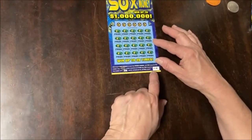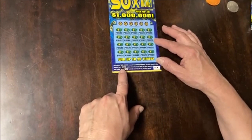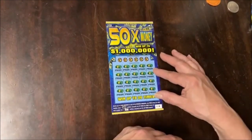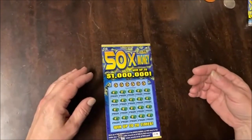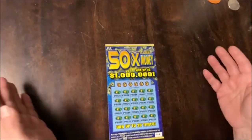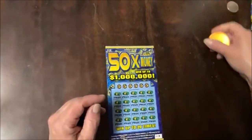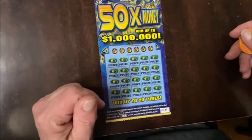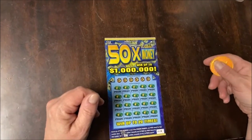Now we got ticket number 000. And like I said, we're going to try to see if we can get that 50 times symbol, which gives me 50 times the prize shown. And of course, if we get the dollar or the money symbol there, we also win 20 prizes shown. So we're going to try our best to see what we get. Okay, so let's start scratching this one off.